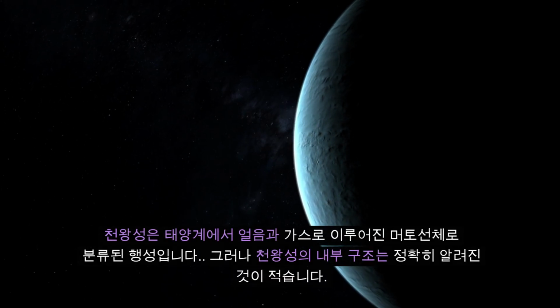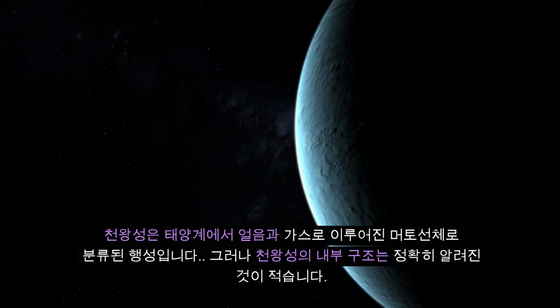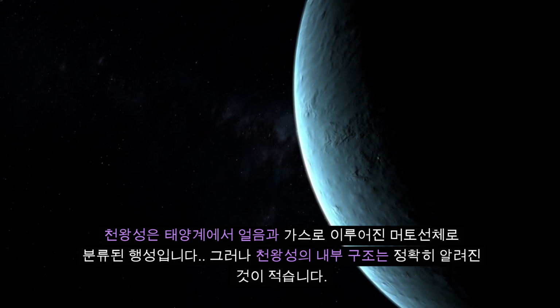Uranus is classified as an ice giant in the solar system, composed primarily of ice and gas. However, the exact internal structure of Uranus is not well known.